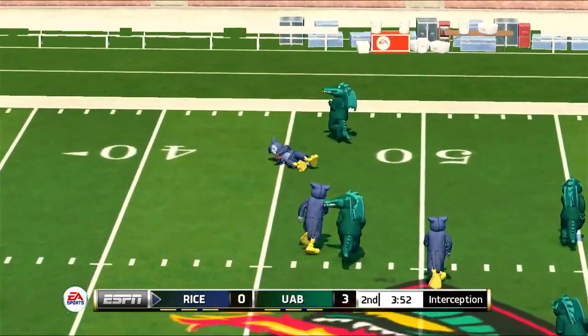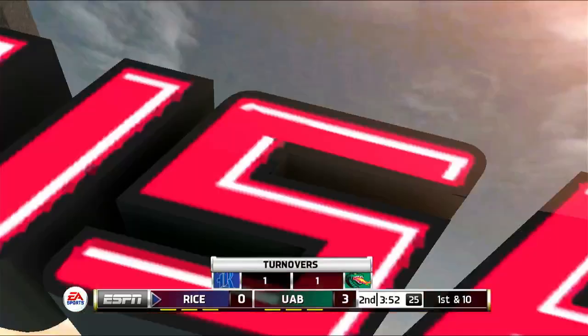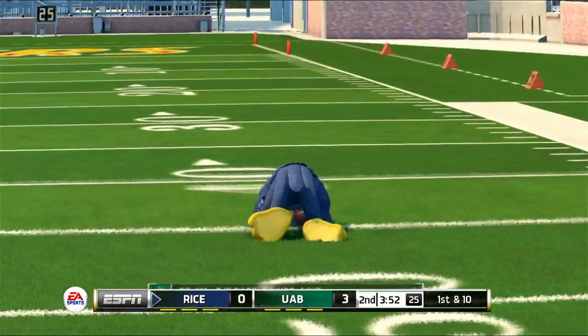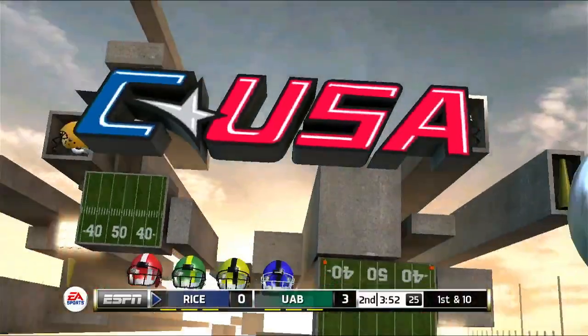Looks left, picked off. Nice pick by the safety. Safety that time just sitting back there looking at the quarterback, and once it was thrown, he knew exactly where it was going and he made the pick.